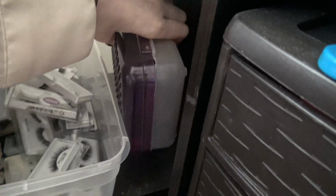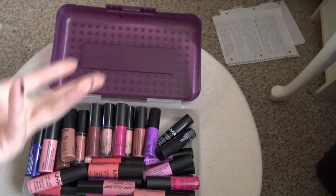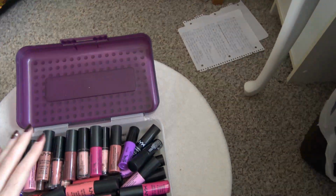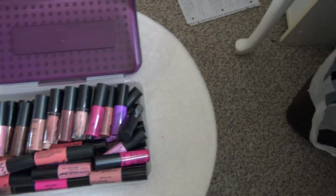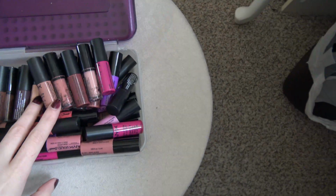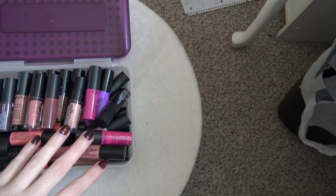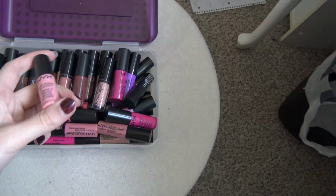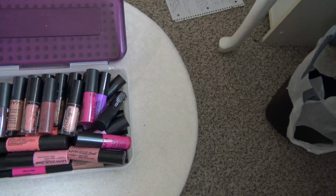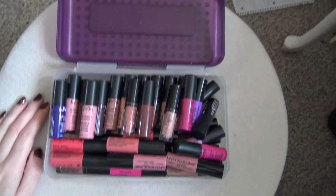This container here is full of my lipsticks that I don't like to wear on a daily basis, but I don't want to get rid of. So I have a lot of the pinks in here, some of the browns, some purples. All these mini ones came in Christmas collections, so I have every single color in the line, except for ones that have come out in the last couple years.